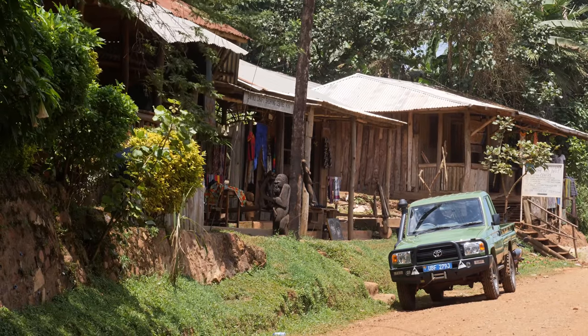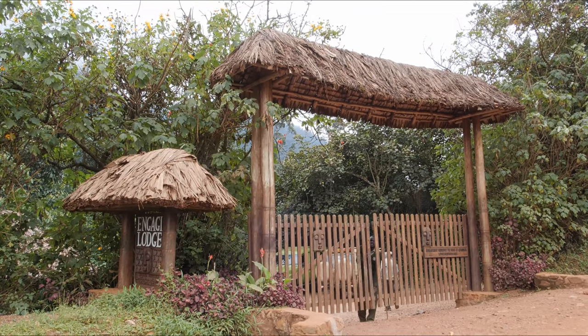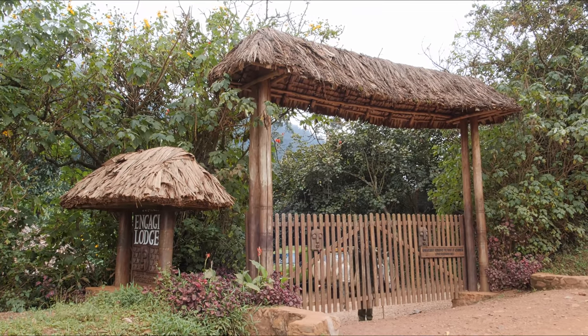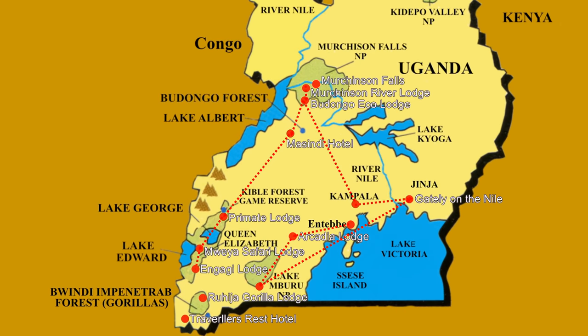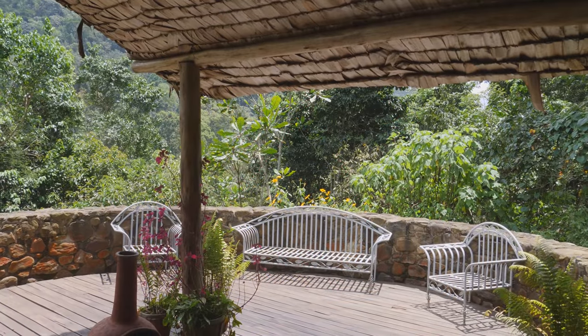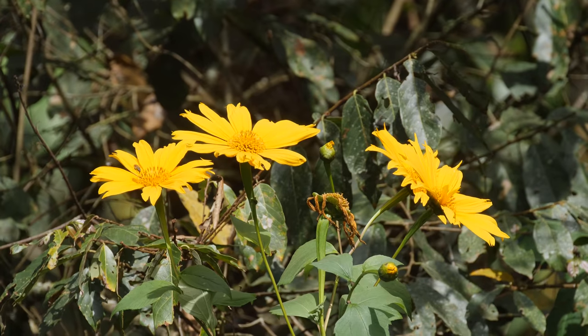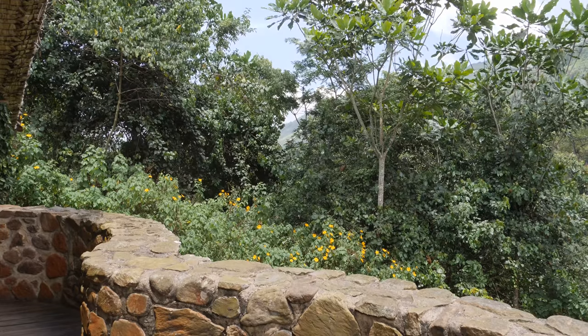We have arrived at Bahuma. Tomorrow, we hope to see gorillas. We arrived at Ngaji Lodge. Very nice and comfortable. We were getting excited about tomorrow.